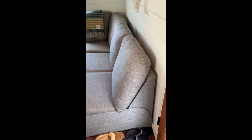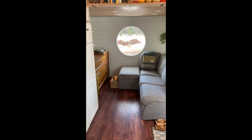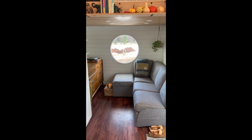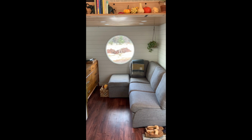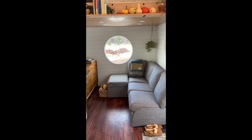You turn to the right, this is our living room. So there's a couch that has storage in it, and then a dresser, and the head height in there is about 6'4". We wanted to abide by the rules set by the Appendix Q, so that's how we decided to go with that as the head height.